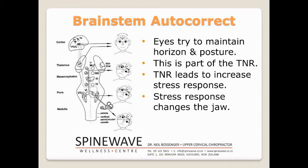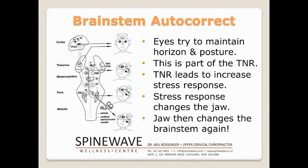Stress responses, or the tonic neck reflex, then lead to changes in jaw, and this is where we start getting into the meat and potatoes for dentists and dental therapists, because problems in jaw might not have begun in the jaw, and that needs to be a consideration.